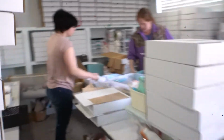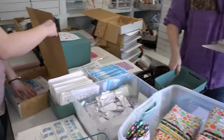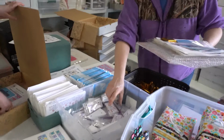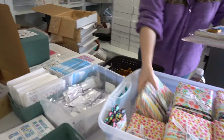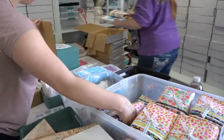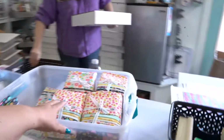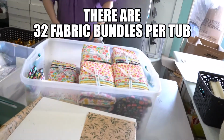Okay, I'm going to come over here and see you guys. This is the assembly. One of those, and one of those, and one of these. One of the bundles. Vicki, how many sets do you think you have of the fabric in each tub? We've got about 32. 32 per tub.